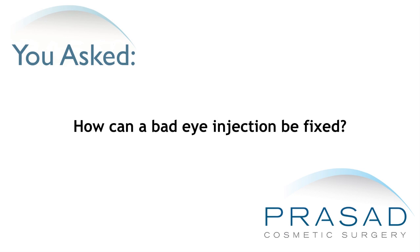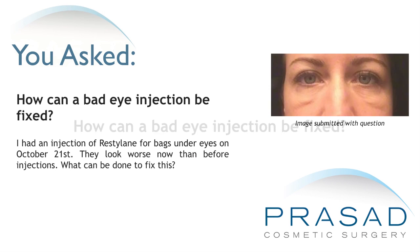How can a bad eye injection be fixed? I had an injection of Restylane for bags under eyes on October 21st. They look worse now than before injections. What can be done to fix this?